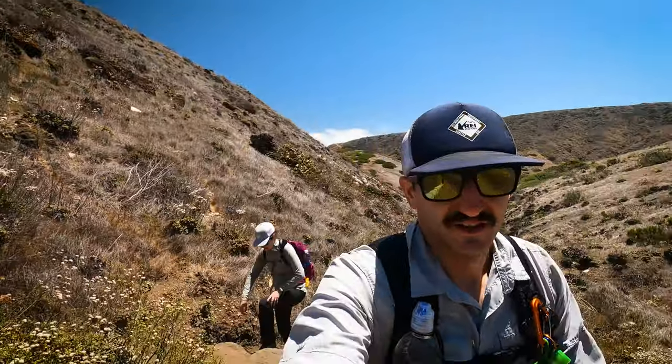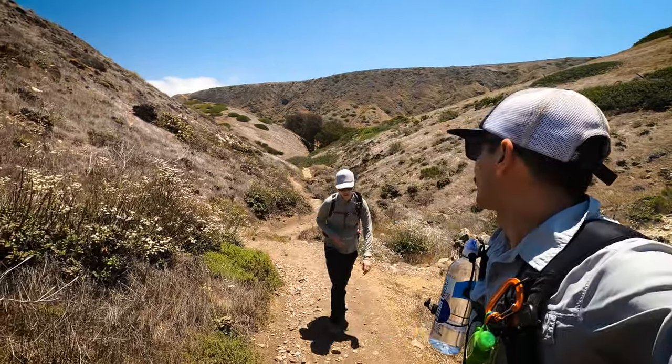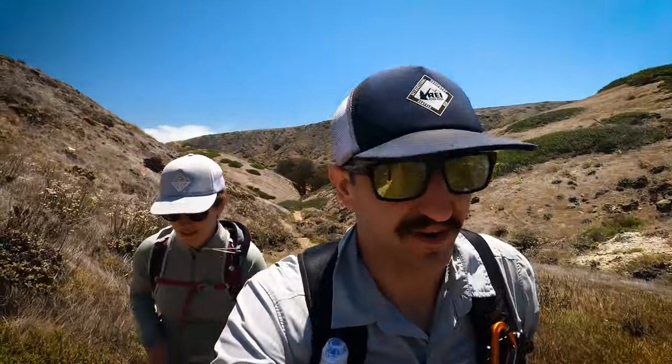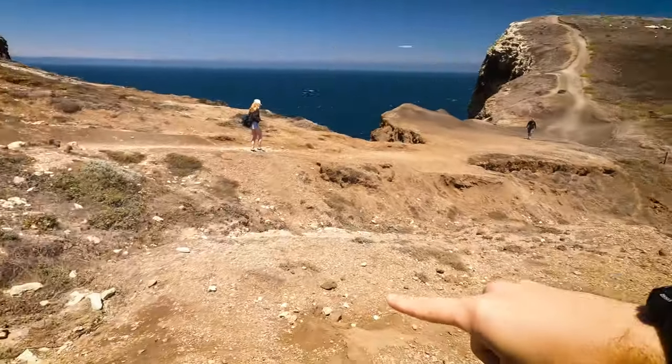Doing the Cavern Loop this way is really nice because you're the only one on the trail. Haven't seen anyone in 20 minutes. Had we gone the other way, we probably would have seen 50 people by now. How do you like this route? The wind's nice, I like it. Nice wind. That is for sure coming out of the north. We just snaked up here from the campgrounds.